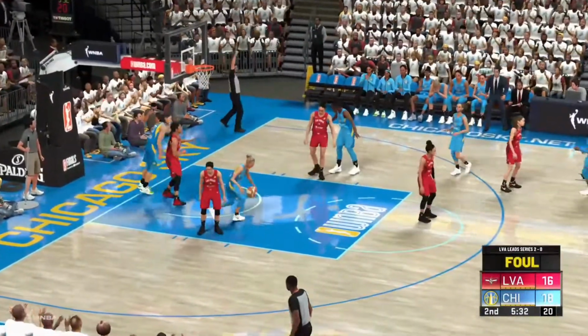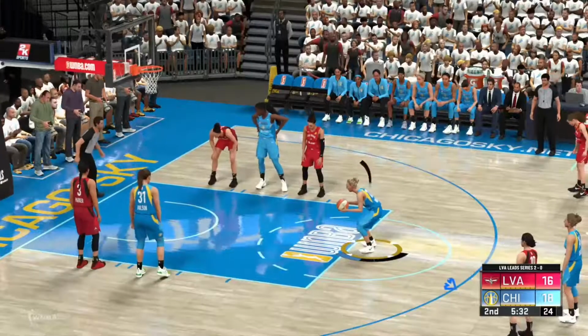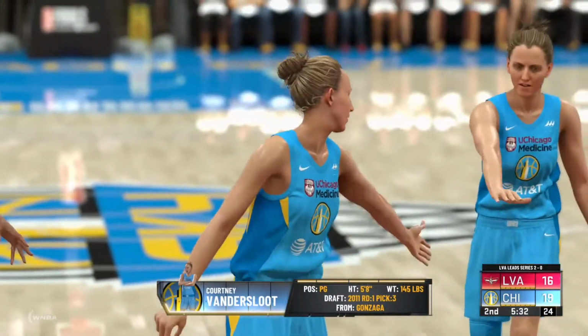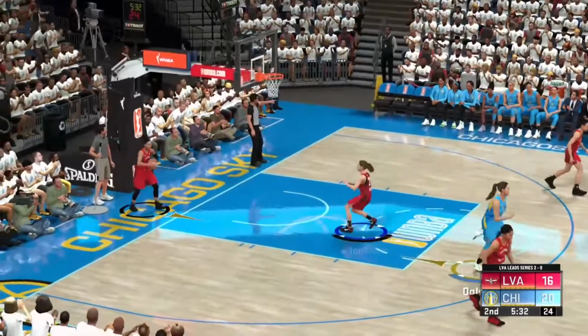Courtney Vandersloot attacking. That's her first trip to the line. And the first one drops. The under-recruited going to college, called too short. Courtney Vandersloot has always had a chip on her shoulder and has always defied expectations.